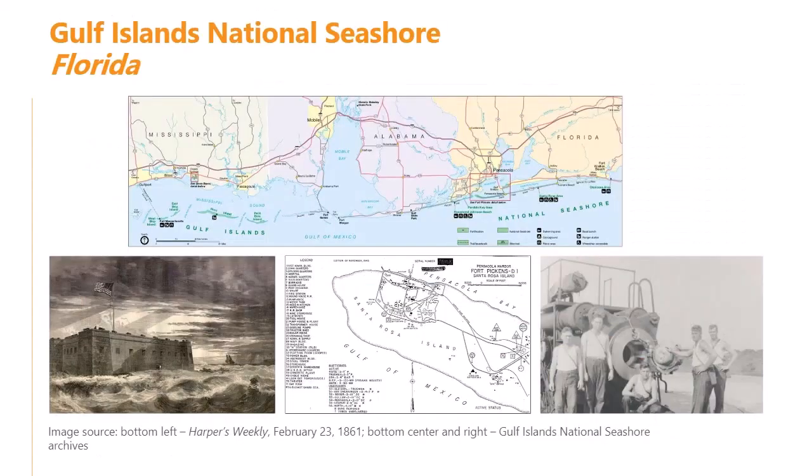Our last example is Gulf Islands National Seashore, which extends along the Gulf Coast of Florida and Mississippi. It encompasses a range of historic sites as well as protected natural landscapes. And our work focused on the western end of Santa Rosa Island, one of the barrier islands, which offers an amazing layered view of military history and American coastal defenses from the period in which Spain, France, and Britain struggled to control the Gulf Coast through the Civil War, Spanish-American War, World War I, and World War II.